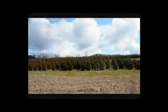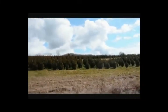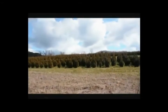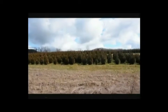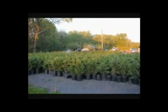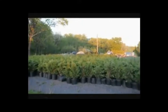These are 5 to 6 and 4 to 5 foot Green Giant Arborvitae. We've got plenty of them here. Just give us a call, 215-651-8329. This is a block of 3-foot Leland cypresses that we ship across the East Coast.